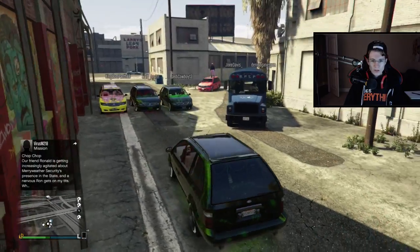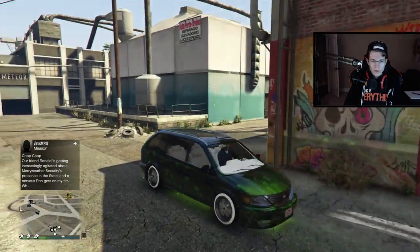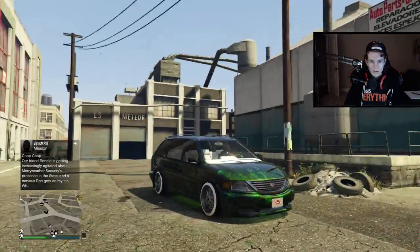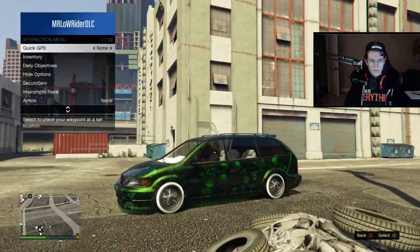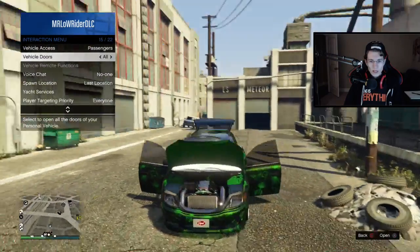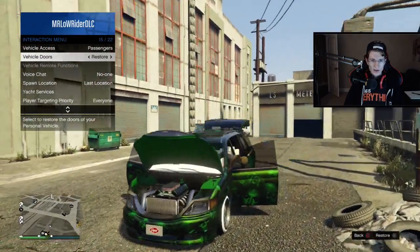Look at all those guys right there. Sweet. So I went with the green for this one. As you can see, the green looks really good in the sunlight. Let me see if I can show you guys that right there. Let's open some of our doors. Doors look good. Oh, that's what that looks like on the inside. I've already seen what it looks like.